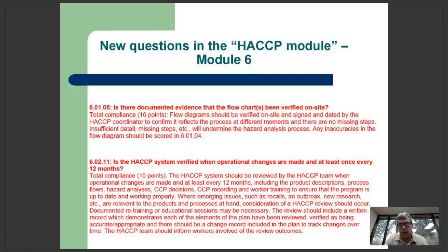Let's see the compliance or guidelines criteria. The flow diagram should be verified on-site and signed and dated by the HACCP coordinator to confirm it reflects the process at different moments and there are no missing steps. Insufficient detail, missing steps, etc. will undermine the hazard analysis process, but any inaccuracies in the flow diagram should be scored in question 6.1.4, the system question in the current version related to the flow diagram.